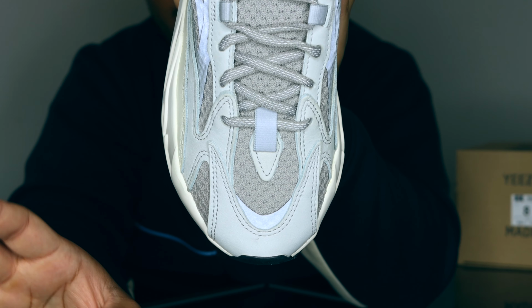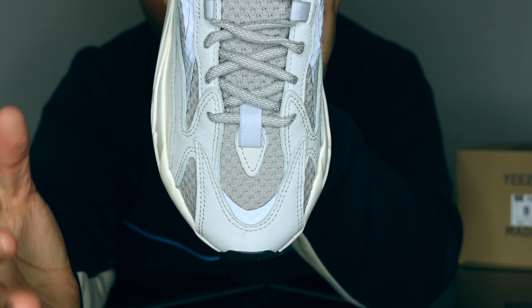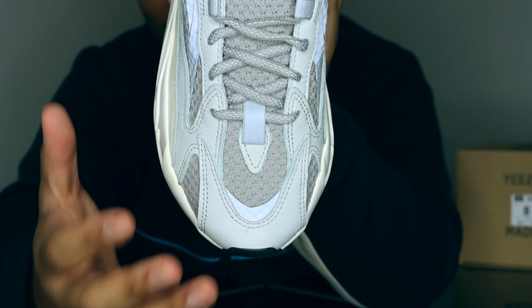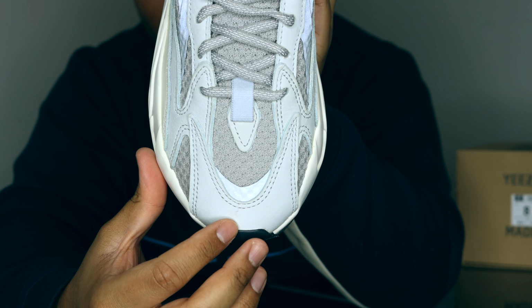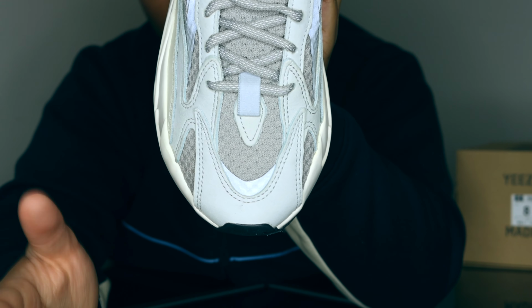I have to stop everything I'm talking about. Just look how beautiful everything comes together. Like, it's all different materials on the toe box. However, they just come together so clean. Like, I really don't know how to explain it. We have synthetic nubuck surrounding the toe cap right here. Then when we move up, we have that 3M hit right there. And if you guys know, I love 3M.